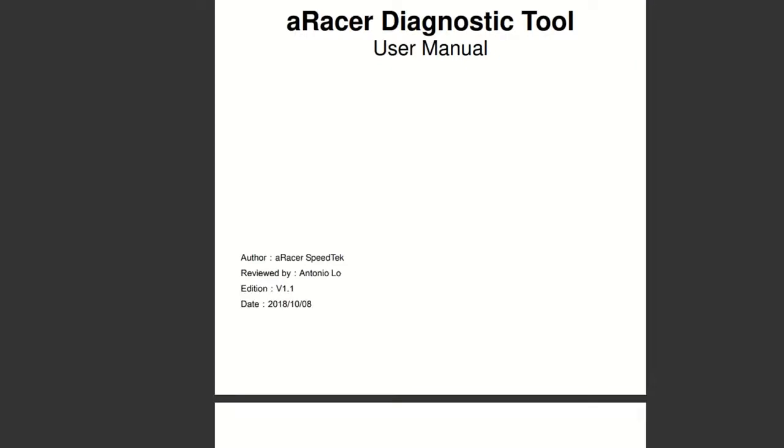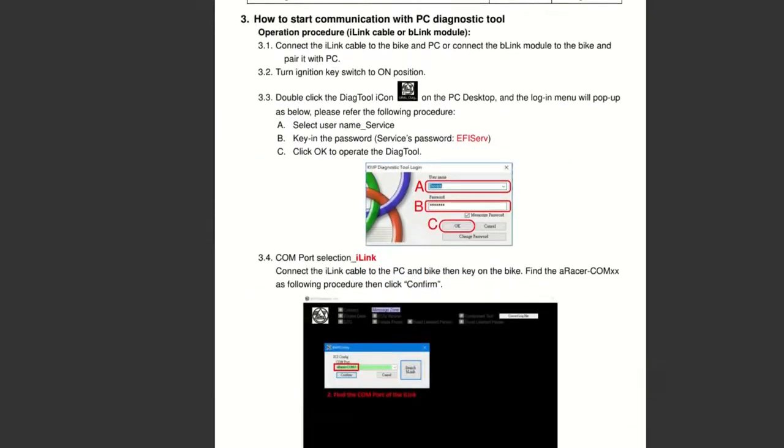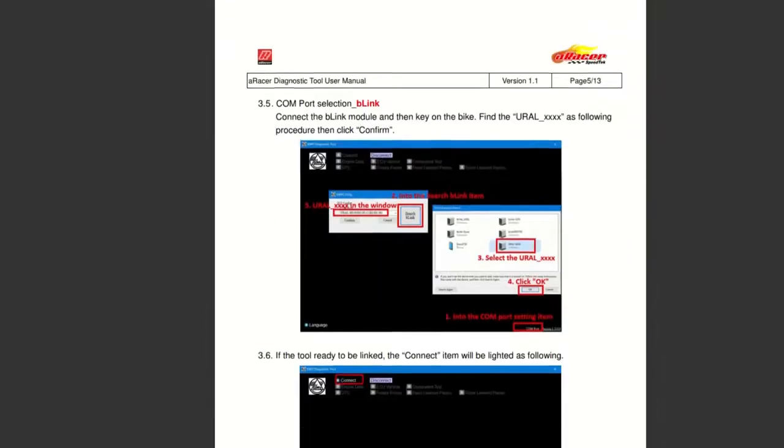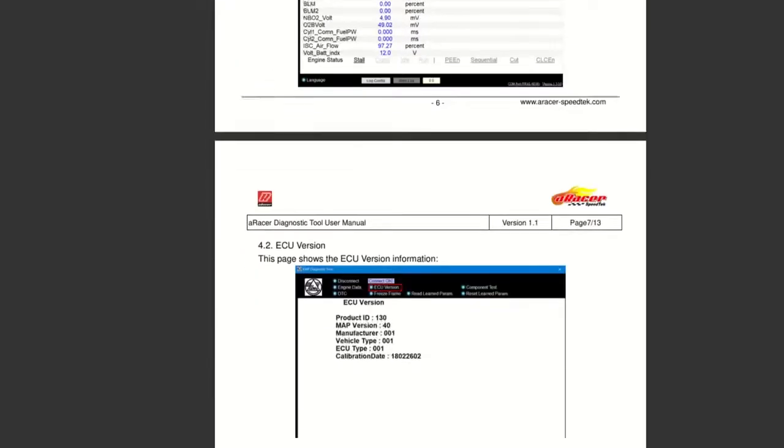So the first thing we're going to do is go to Documents, and we're going to go to USB drives, and then if you go into the URAL Diagnostic Tool User's Manual, that printed copy I have here, if you double click it, there's a PDF version here. It's got what the pinout locations are and how to use the tool with a desktop or with the app, and what some of the basic functions are.